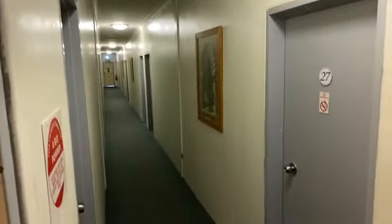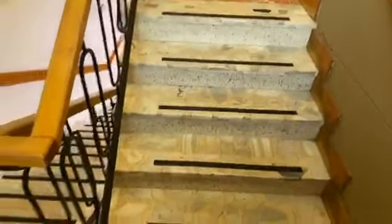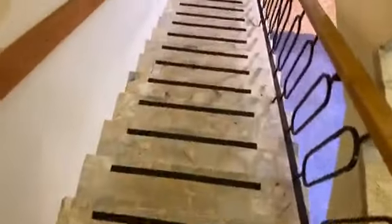This property has got three levels. We've got the upstairs level. We'll have all new lighting, everything's going to be changed in this property. Apart from these stairs, I really like them, they have this cool retro feel. They feel very solid. Everyone likes retro in the mountains, so I'm going to keep them and use that as a bit of a focal piece.